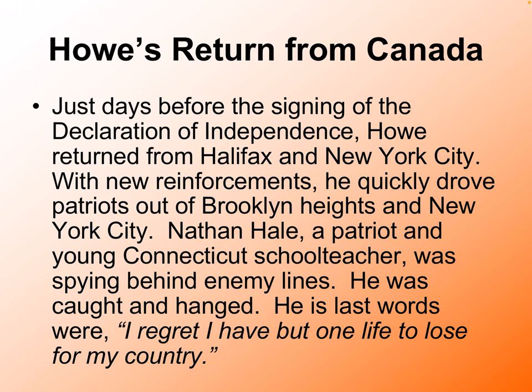Now, days before the signing of the Declaration of Independence, General Howe returned from Halifax to New York City with new reinforcements. He quickly drove the Patriots out of Brooklyn Heights in New York City. Nathan Hale, a patriot and a young Connecticut school teacher, was spying behind enemy lines, and he was caught and, of course, hanged for treason.